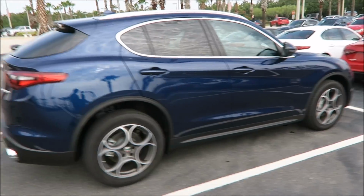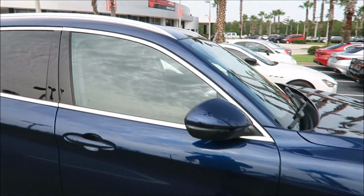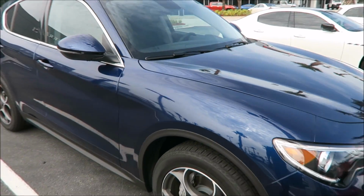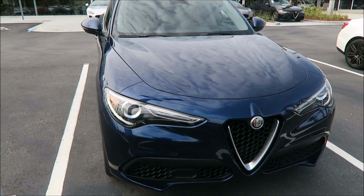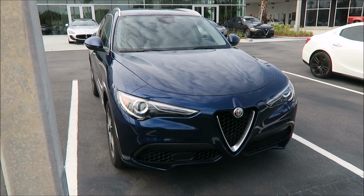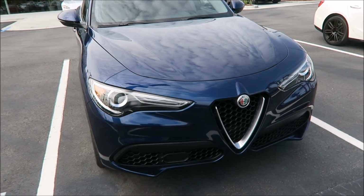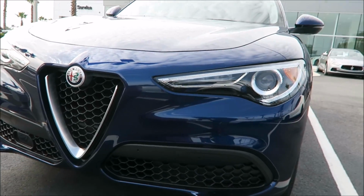Stelvio, and you know, you get your 19-inch wheels with this. Normally, like with the TI, you can do a panoramic roof, different wheels, different trim levels, stuff like that. The paint option on that, I think, is like $2,000 or something like that. Just depends on how you spec things out. So that's the differences you'll see between this and the TI once I get a chance to film that. But what do you guys think so far, first glance?